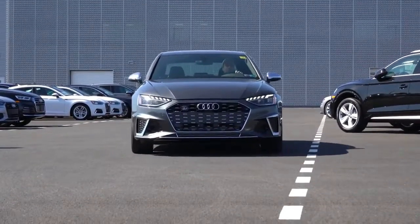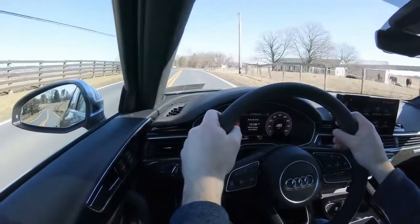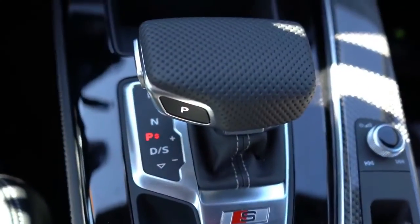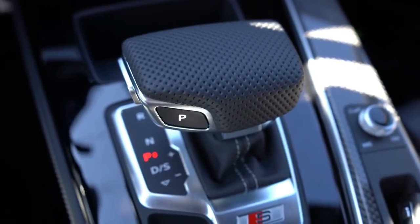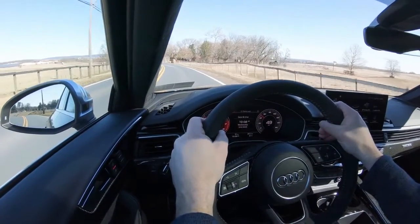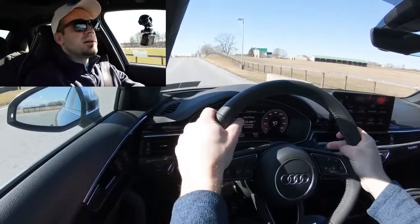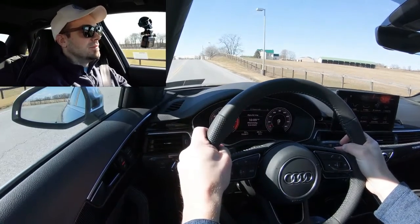What do you say, let's just go ahead and put it in Dynamic driving mode here. To test out the paddle shifters, I'm simply going to bump the shifter back one more time. That is going to give me full manual shifting mode here. Let's go ahead and test out the paddle shifters and see how quickly they are going to react for us. All right, you guys, let's get set up from a standstill, and here we go.